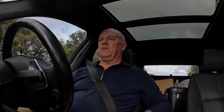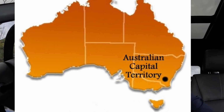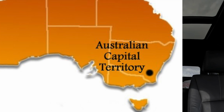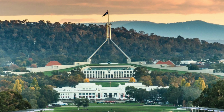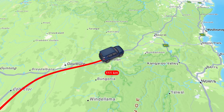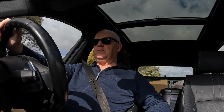If you're viewing from outside Australia and possibly don't know a lot about Australia, Canberra is the national capital, but it's part of what we call the Australian Capital Territory, which is like a landlocked island, if you like, in the state of New South Wales, and it's a federal territory. It has its own government, but it is where the national government of this country operates from. On a good day, it is about 3.5 hours from home to the boat.